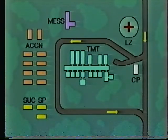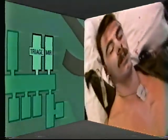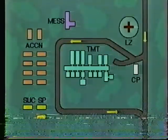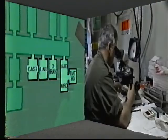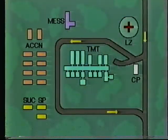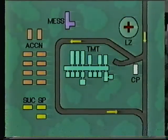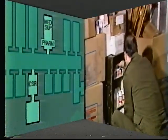The triage and resuscitation area is located near the entrance, where the initial sorting of patients takes place. The X-ray and laboratory facilities and the admission and discharge desk are located close by. The pharmacy and central sterilized supply are within easy access of both the operating rooms and the recovery room.